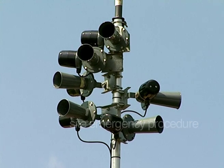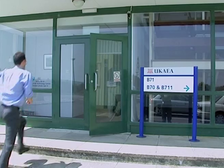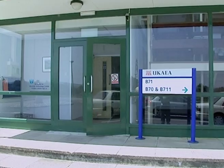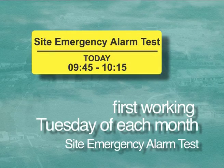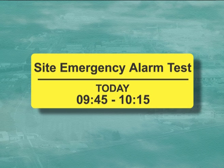This is the sound of the site emergency alarm. If you hear this sound and you are outside, take cover in the nearest substantial building not showing a "Keep Out" sign, reporting your presence to the building warden. People indoors must close all doors and windows and await further instructions. No action is required during regular site emergency alarm tests, which take place every first working Tuesday of the month. You will be advised of any action you need to take during the annual site emergency exercise, in which everyone is required to participate.